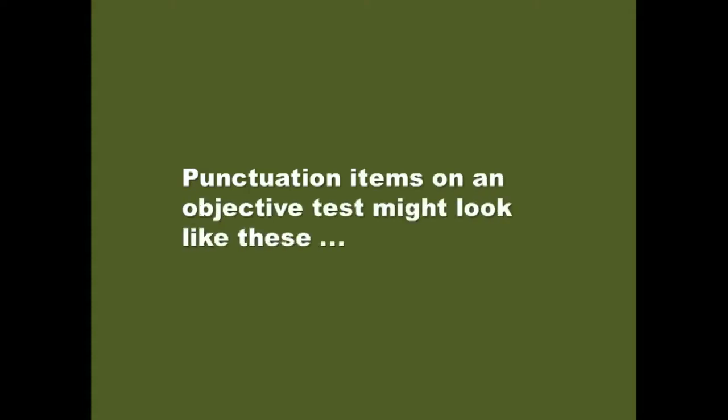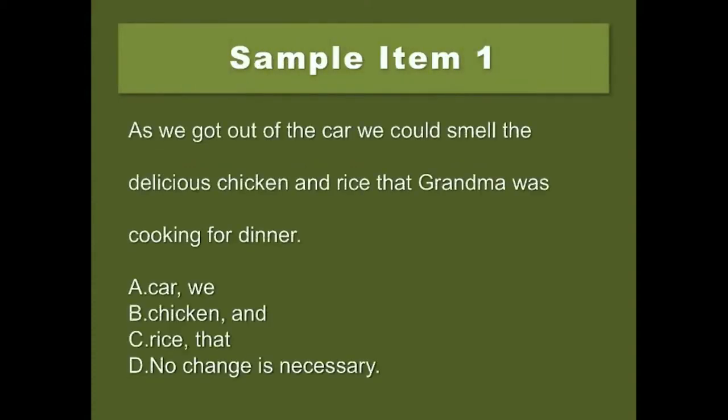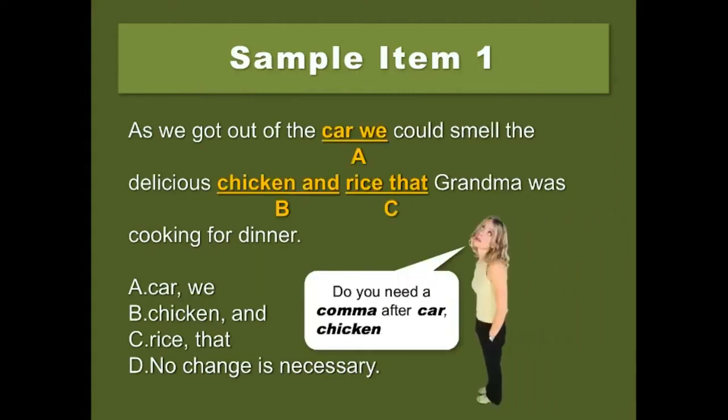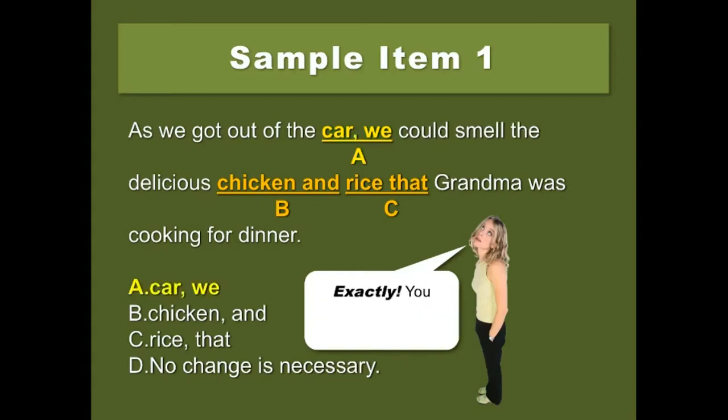So punctuation items on an objective test might look like these. As we got out of the car, we could smell the delicious chicken and rice that Grandma was cooking for dinner. Do you need a comma after car in letter A, a comma after chicken in letter B, or a comma after rice in letter C? Or is this sentence correct and no change is necessary? You need a comma after car in letter A because you need to connect the introductory clause "as we got out of the car" to the rest of the complete sentence.